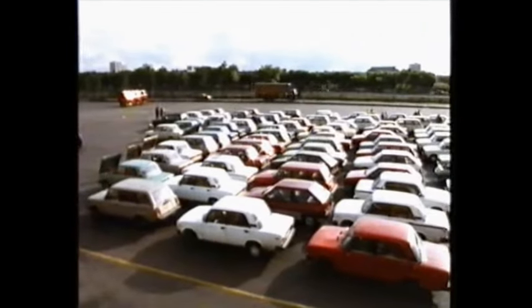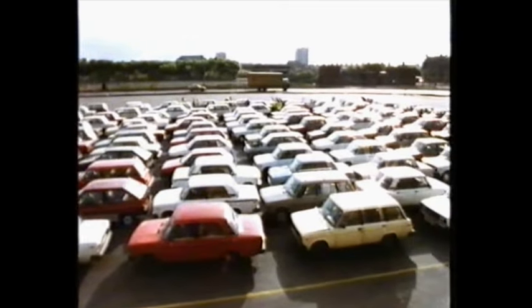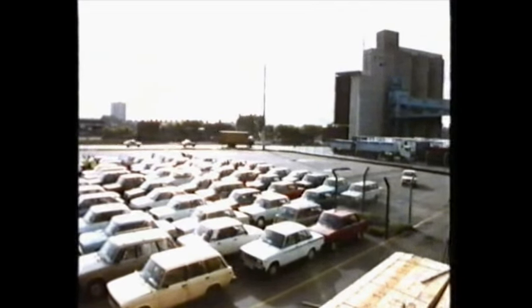At Liverpool docks, 250 second-hand larders are about to be shipped to Russia. There's a rumour that some are stolen, and that there are people in Russia who'll pay good money to own one. The vehicle squad have been called in. Boss speaks Russian, don't you? Do you speak Russian?